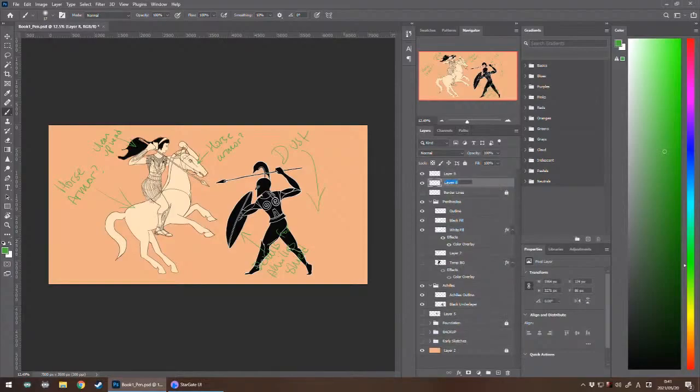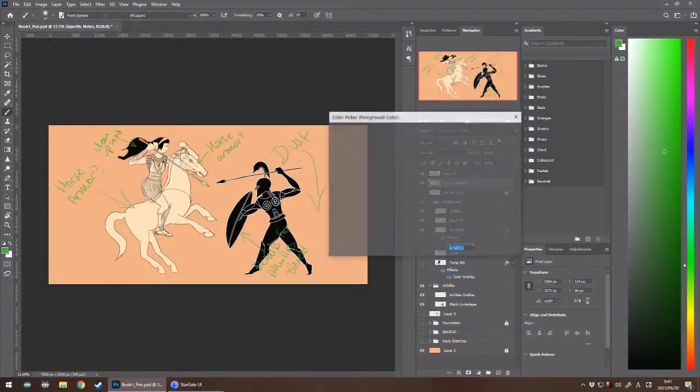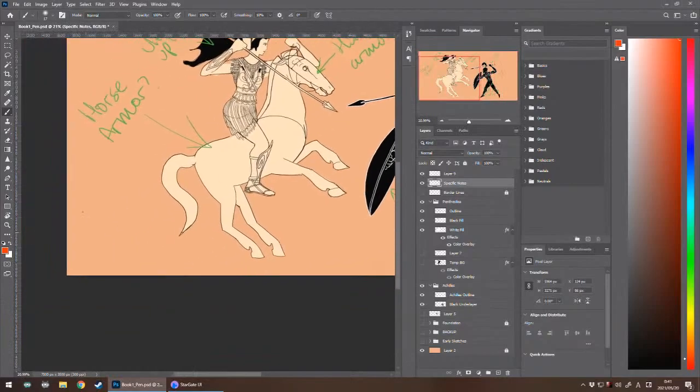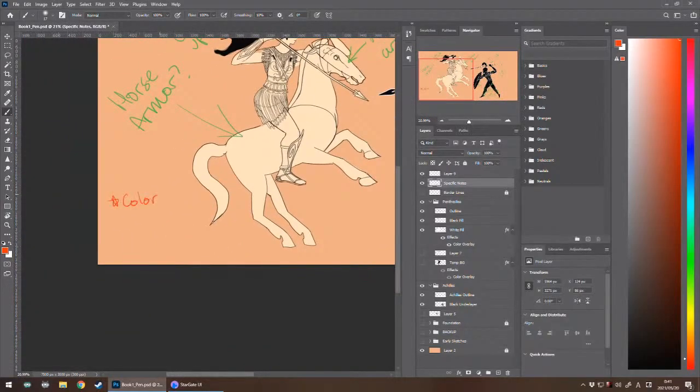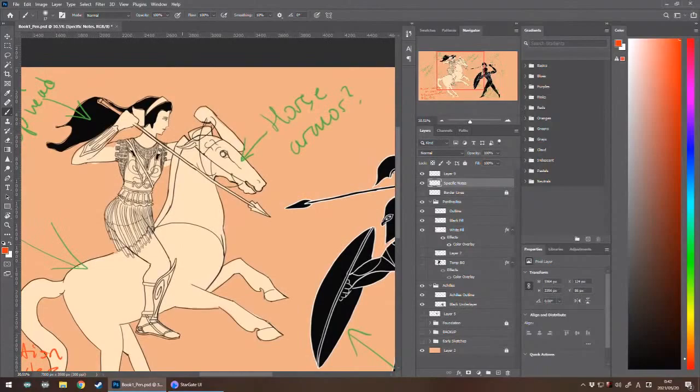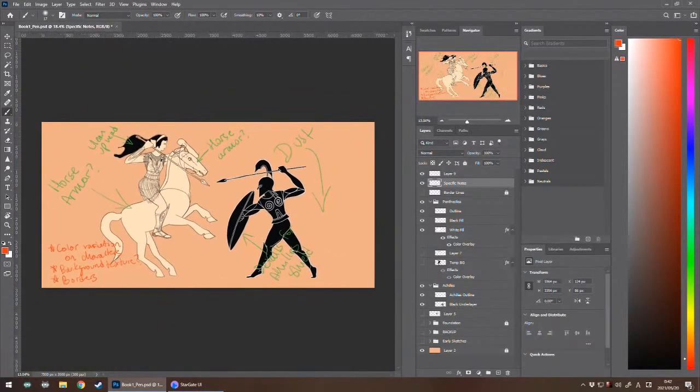Let's make another layer, character or specific. Let's make a thing. Color variation we want. Background texture, borders. Cool. We're getting there. So we have our little notes for next time. It's good to keep that kind of stuff, just so you know what you want.